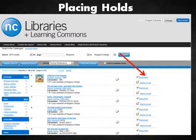Hooray! You found exactly what you needed! But wait! It's already checked out by someone else, or it's located at the other campus library. No worries, all you need to do is click on the Place Hold link.